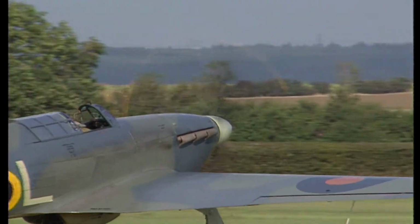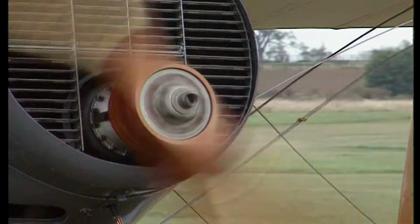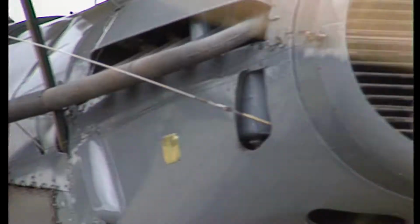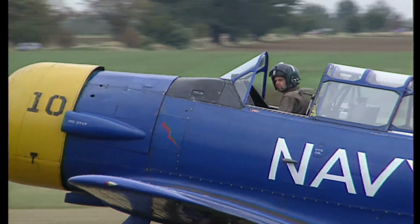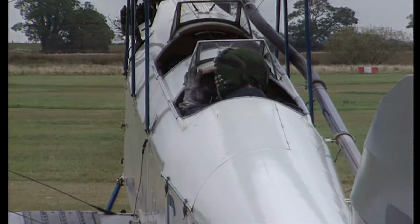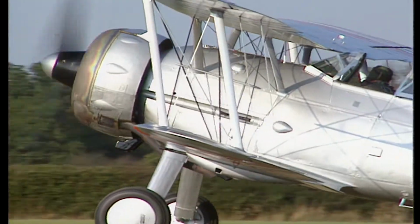Today, aircraft are preserved in their hundreds. The history of powered flight during this century is in many respects a reflection of our civilization, in both its best and its worst aspects. This is the story of a few machines which have survived to the present day.